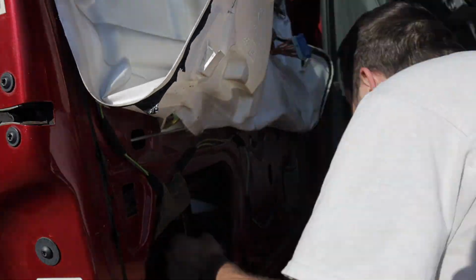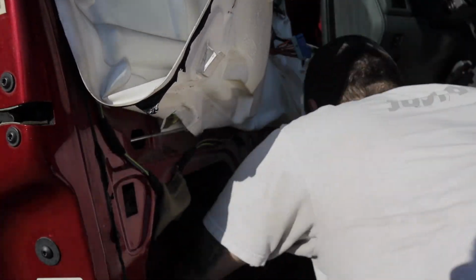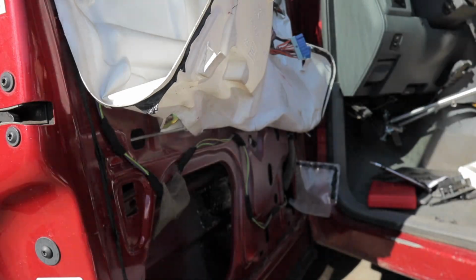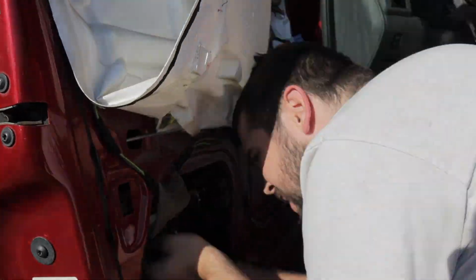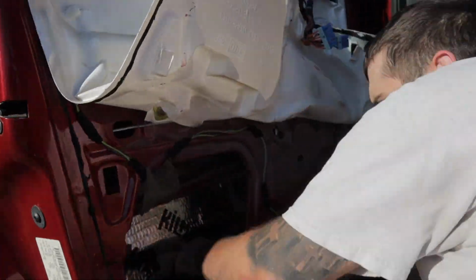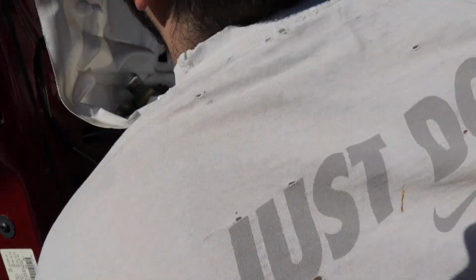Alright guys, what you're seeing me do here is actually installing a butyl type product called Kill Mat. What this does is it helps reduce a lot of the vibrations in the doors or in the metal itself. I had some laying around from an old 7.3 project that I did. If you've been around for a while, you know what I'm talking about. But I figured while I have the doors open, I might as well install this just to make the door sound a little more solid and get rid of some of that vibrational hearing while you're driving.